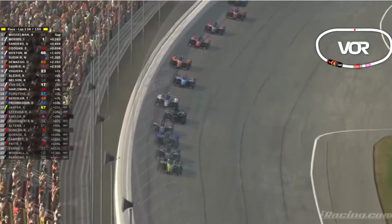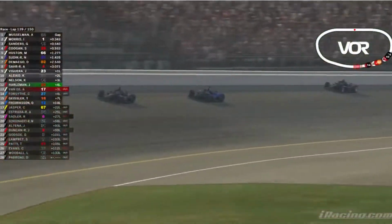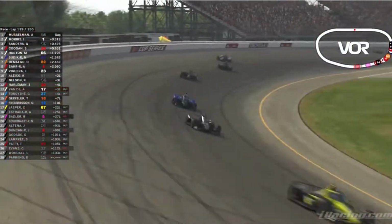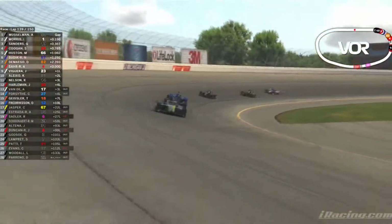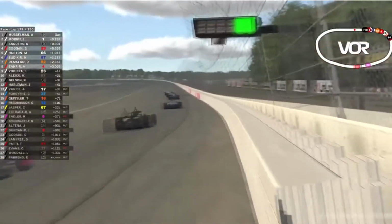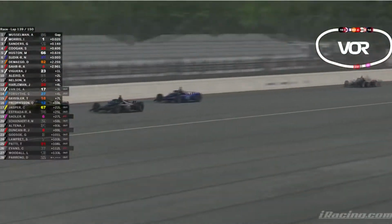All right, going to come back to the green with 12 laps to go. And AJ Musselman, Isaac Morris, Gavin Sanders, Shane Coogan, Matt Houston. 8 cars on the lead lap. Yes, and AJ got a good jump from the restart there, so that's going to help him for probably half a lap until the draft is going to catch the group back up. But it should be a good race for AJ there. He's in prime position to win this one, I believe, right now. 12 laps to go, of course.